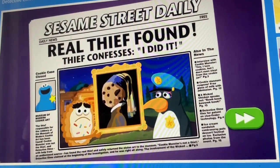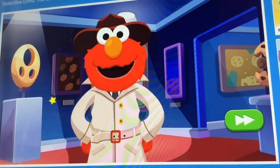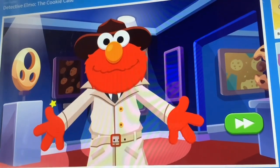Cookie painting. Cookie Monster is free. Yay! Great work, Detective! Elmo couldn't have done it without you.